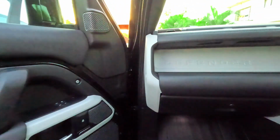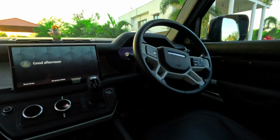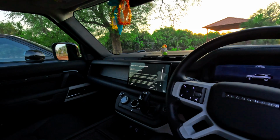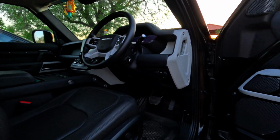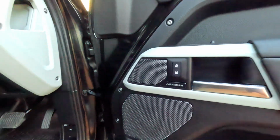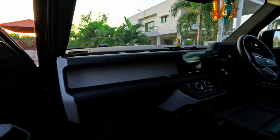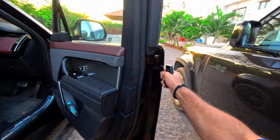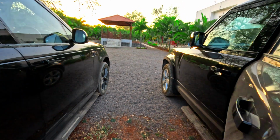This door, as you can see, has got a lot of hard plastics, but this car is built to last. Nothing is going to go wrong in this car for years to come. Even the steering, as you can see, the material used on the steering is not leather, but some kind of plastic, very tough. It's got a Meridian sound system. So in both cars, there's no wear and tear inside the cabin so far.